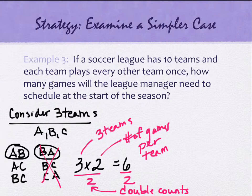Okay, but that is just 3 teams. And can you imagine, this is why I don't want to do it with 10 teams. I don't want to write letters A through whatever, all 10 letters, and write every combination of A with every other team and B with every other team and C with every team. This would take me a little bit of time. Doable? Yeah. But not especially fun. I mean, I don't want to do that.